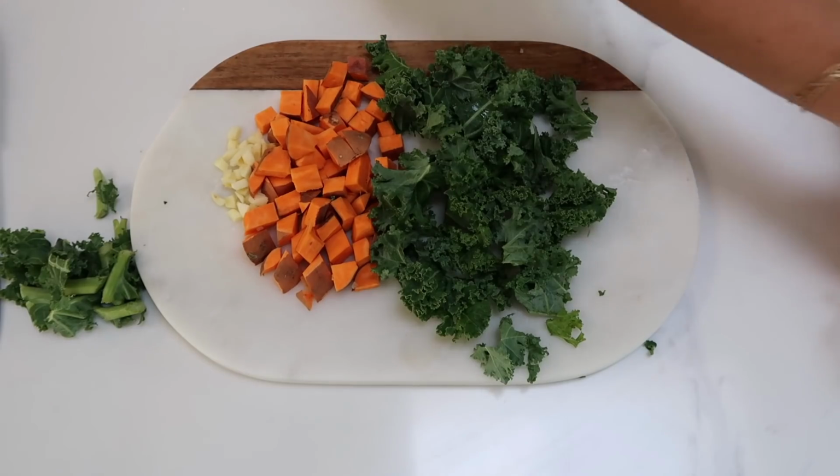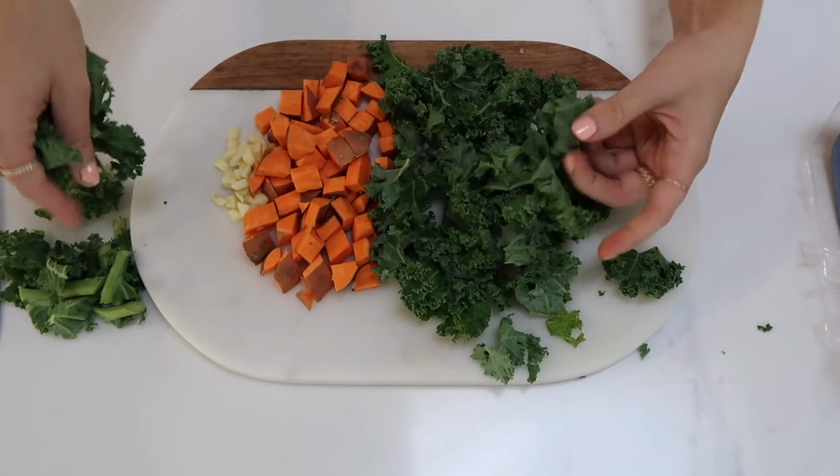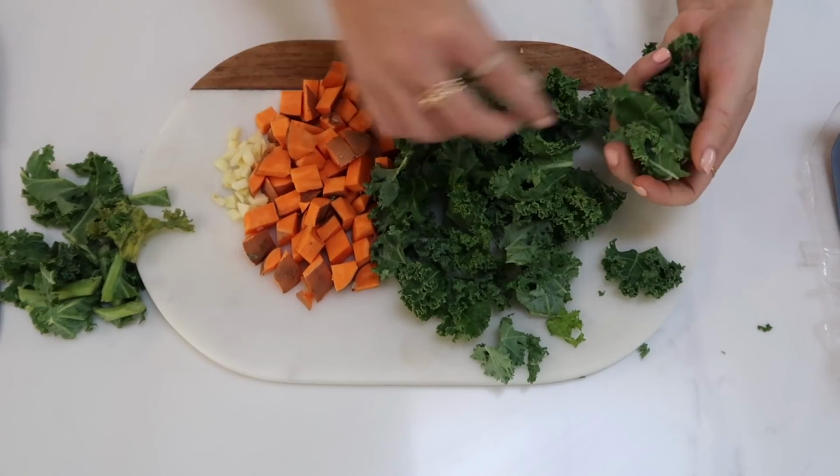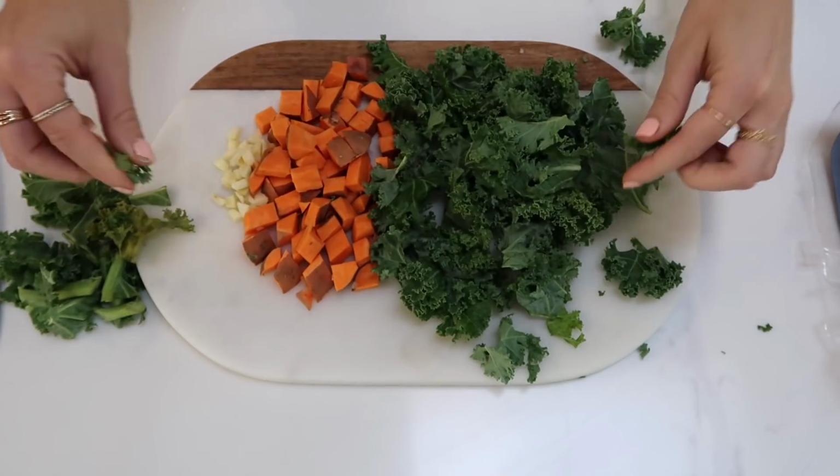I use what looks like a ridiculous amount of kale, more than I'm even gonna put on this plate, because as it cooks down, that baby just disappears. I'm just sorting through, and any really stemmy pieces like this, I'm just taking off.